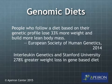So let's look at some of the data that's out there. There's a lot of research right now on the genomic diets, and there are several large clinical trials underway, but these are the two most popular right now. Back in 2014, the European Society of Human Genetics went through a study with approximately 200 overweight individuals, and they had a certain group of people follow a diet that was specifically based on their genetic profile. So whatever their genetic profile suggested, this was the diet they put them on. The other group was randomly assigned, and what they found is the group that followed the diet that was genetically predicted for them lost 33% more weight and actually built more lean body mass on that particular diet.